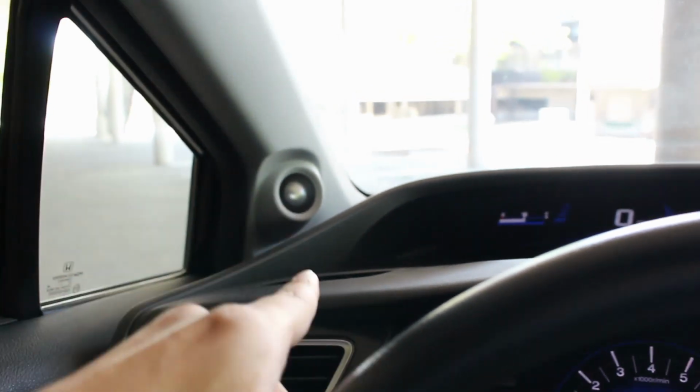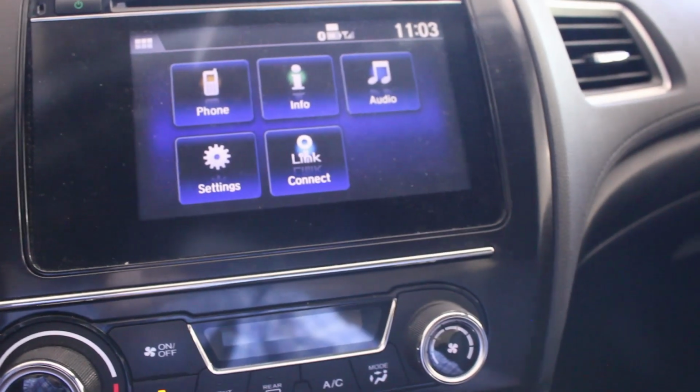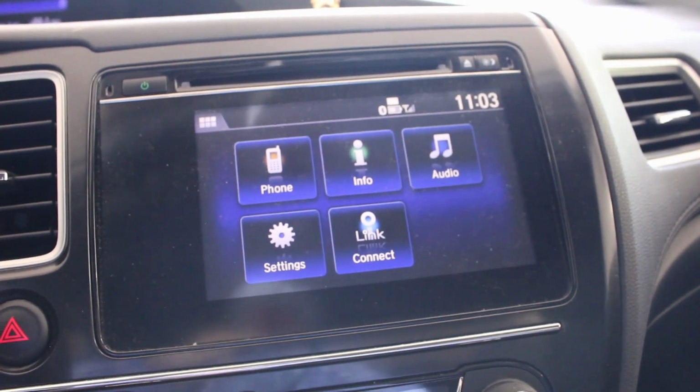And now getting into the sound system, it's decent. It's only a 5-speaker. There's one right there, one over there, and then 3 in the back behind the passengers. Probably can't see that on camera here. As for sound itself, the bass in my car is actually bumped up all the way to the max, and you can take a listen probably.